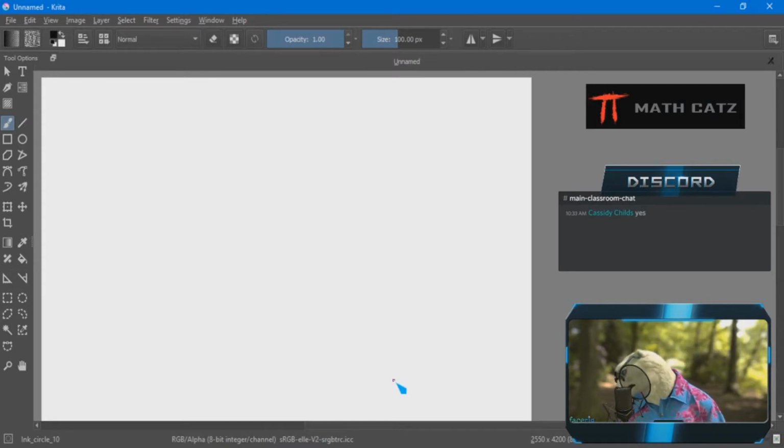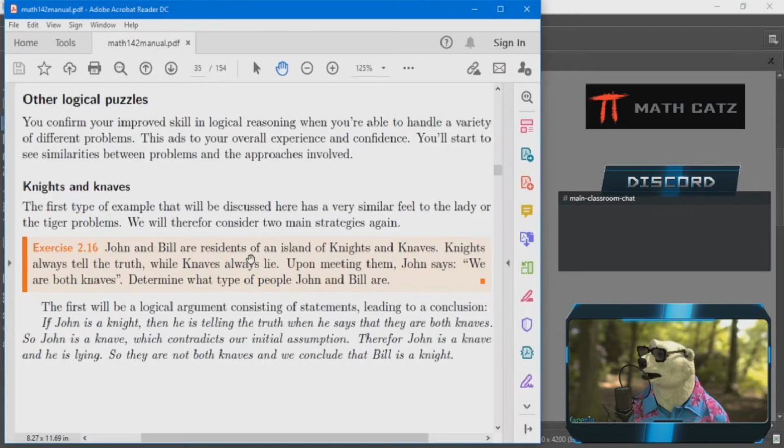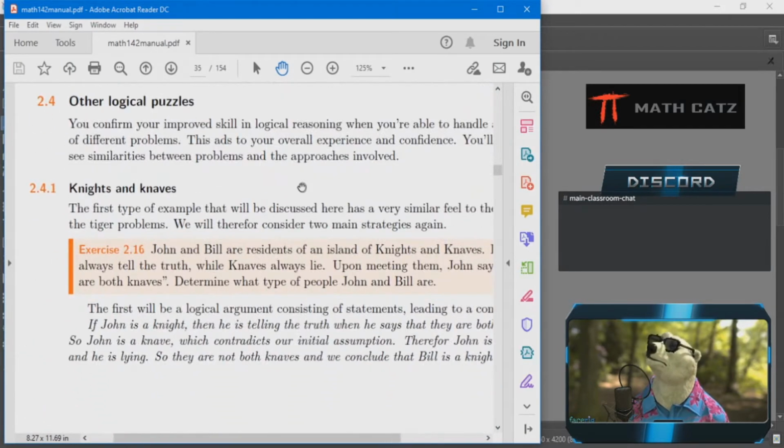And then we gave some time for Lady and the Tiger puzzles, a very nice one with some variety within that kind of puzzle as well. And hopefully everyone put some time in to make sure that they can do those puzzles and understand what we're doing, why we're doing it, pros and cons of different strategies, and so on. So then, just to mix things up a little more, we have our next section, 2.4, which just has a collection of other logical puzzles.